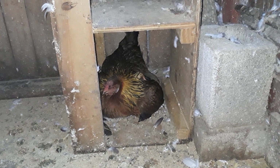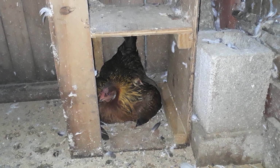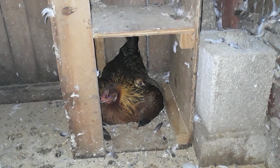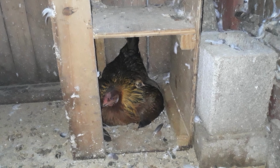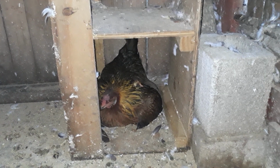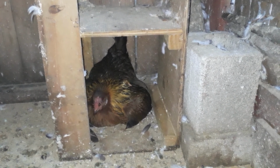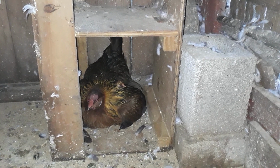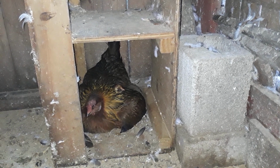Oh, look at the baby pop his head out of the back. Isn't that funny? Look at that. Oh, I just absolutely love it. You know, people that don't let their birds hatch chicks for various reasons, and I understand. You don't have the room and so on and so forth. I don't have the room either, but I can easily get rid of extra chickens and roosters without any issues. So I don't mind letting the broody hens hatch out babies. Oh man, that is just so cute.